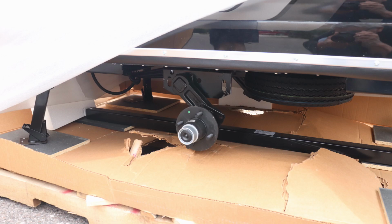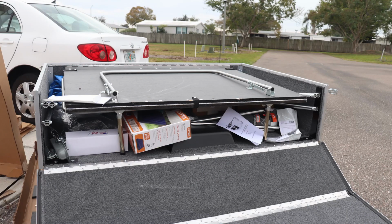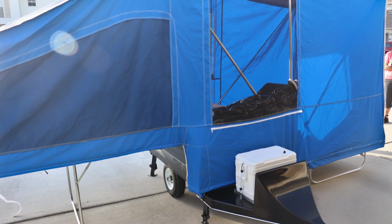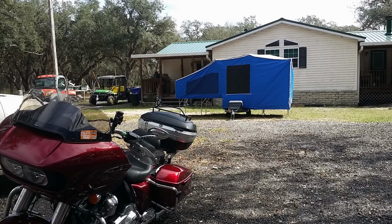In addition to the cooler package, we ordered a spare wheel which was mounted at the factory. We also ordered 2 hitch brackets for the bikes and 2 sets of wiring. I'll cover the installation of the hitch and wiring in another video. The accessories were shipped inside the trailer, including an air mattress, a table, and a camp chair. We set up the trailer in the driveway and applied seam sealer to all the stitched seams. We took the trailer to friends who live about 200 miles away and set it up in their yard. After spending 2 nights in the camper, we started making a list of things we needed to add.